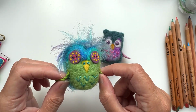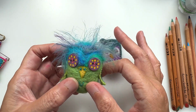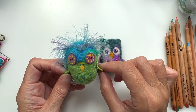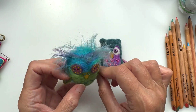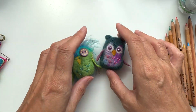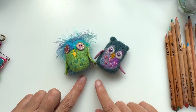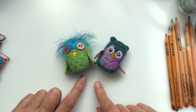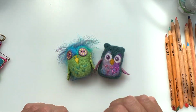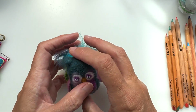Now this one is looking for a name. Obviously this is Oddbod. This is Oddbod's frazzled friend. If you have a name suggestion for Oddbod's friend, I would be so happy to give him a name because he doesn't have one yet. Poor little soul. But I digress. I will be making these as one of my first things this month, so that'll be coming up pretty darn soon, probably this weekend, maybe even. So that's the one thing on my list.